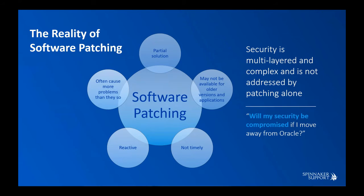First, patches are only a partial solution. They offer fixes for specific CVEs, but many are left unaddressed for months, or sometimes even years. And there are a number of documented cases where patches are either ineffective, incomplete, and often require further patching to resolve an issue. Second, patches are generally reactive.